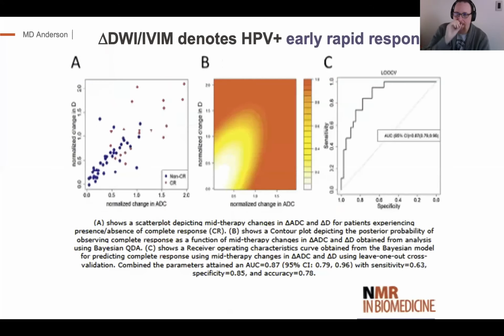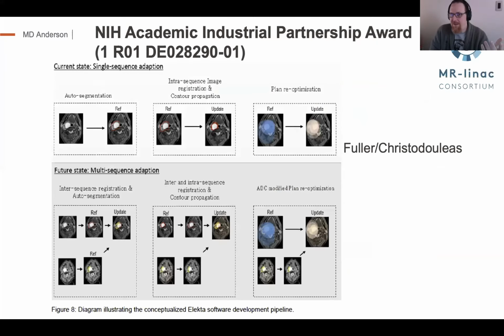And that idea, if you picked a couple of those different approaches, you could then integrate that so that you could pick these early rapid responders and have a trigger for adapting therapy. That has become the basis of our current work, which is figuring out how to get good DWI images so that we can use them on the MR-Linac device and then reoptimize the plan based on this quantitative map. So we're doing this work in silico because at the moment, we just can't get DWI scans that are spatially accurate enough to make those changes.